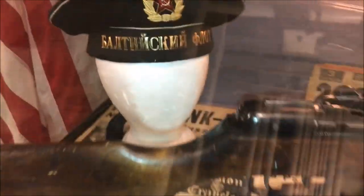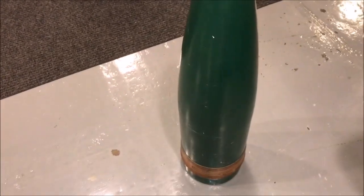Guys, I have no idea what that says. Good gosh, this thing's made of wood. This is like the size of Salem's armor piercing round. So we got one right there. All right, we're going to the bridge.